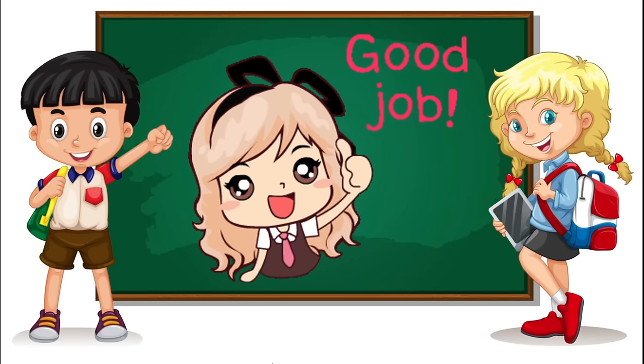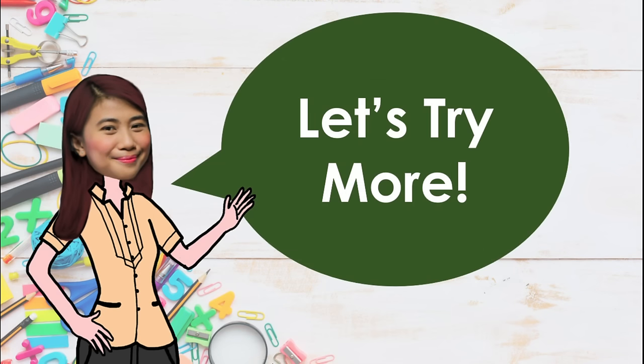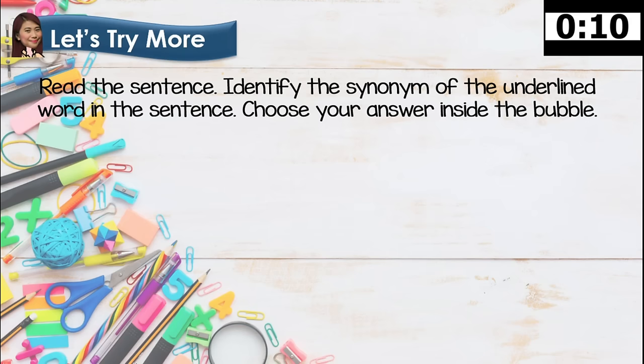If you got all the answers correctly, good job, kids! Let's proceed with our next activity. Let's try more. Read the sentence. Identify the synonym of the underlined word in the sentence. Choose your answer inside the bubble.